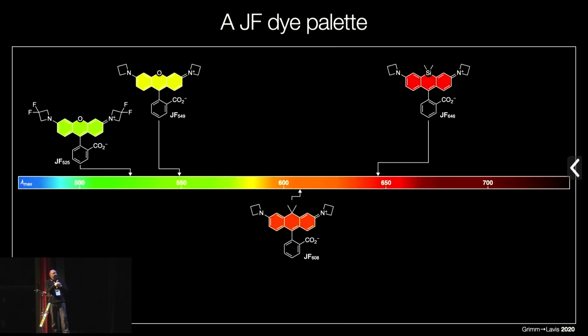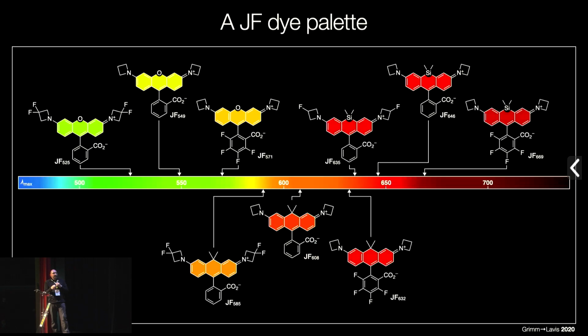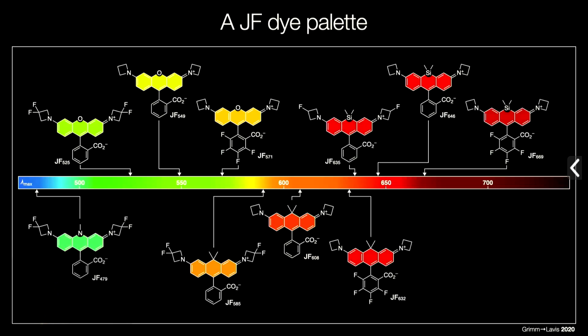So if you have difluoroazetidine. And it was known that if you install fluorines on this pendant phenyl ring, you can shift things up by 20 to 25 nanometers. And we can mix and match these strategies to get really any wavelength in between. And these are general, so we can do that on the carborhodamines or silicon rhodamines. I'm not going to show you every dye we've ever made. I'll just tell you the brackets. We can go down to around 480 excitation with these azetidine rhodamines and fluorines up here. And we can go out to 720 excitation with these phosphine oxide dyes and fluorines down here.